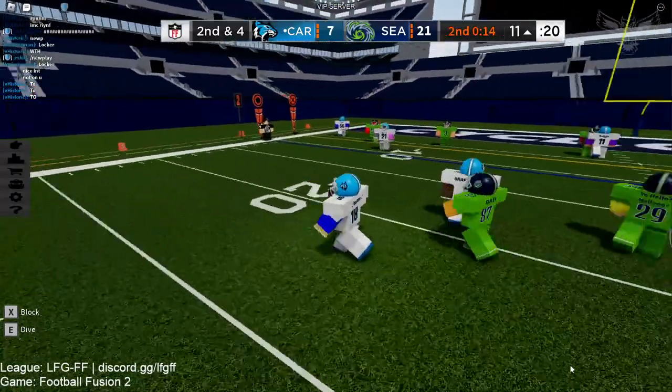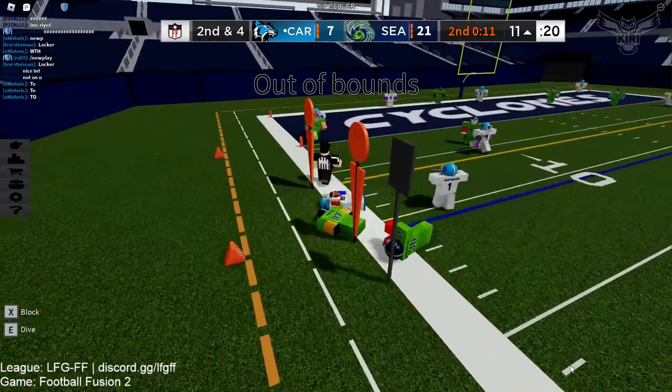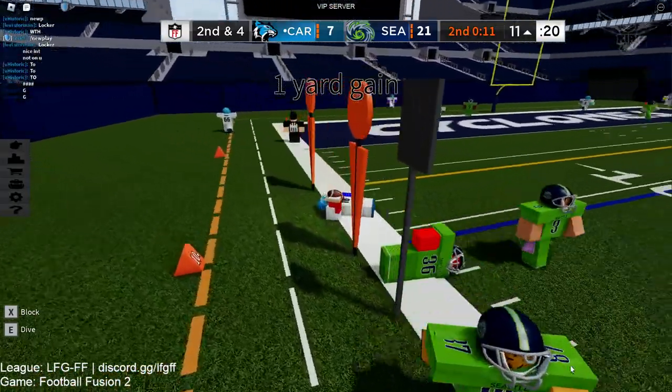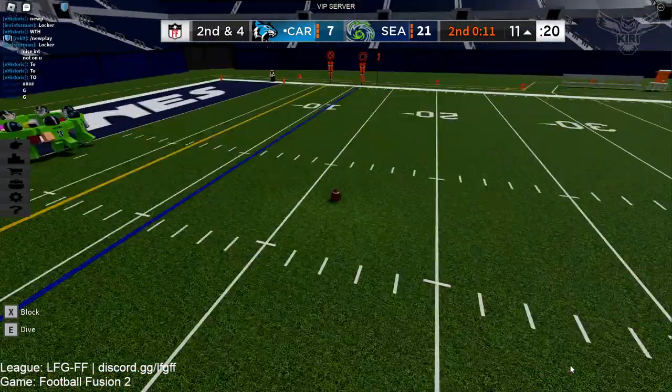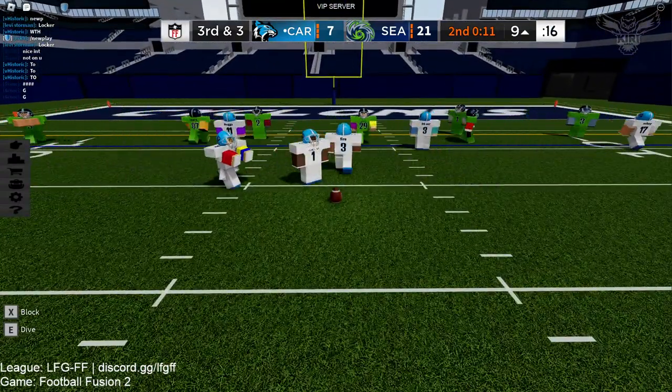Left side rollout. Here comes Barber. Backed away, up by the line of scrimmage, under pressure, and taken down hard. That was a number 36, another big-time hit. Third and three.